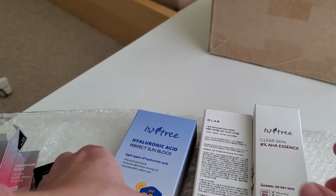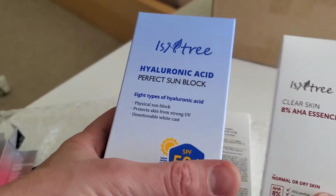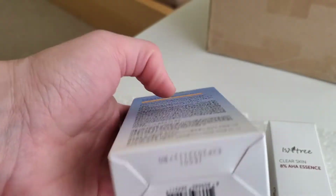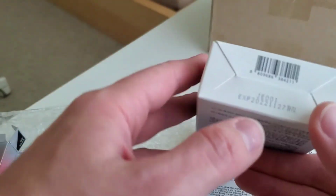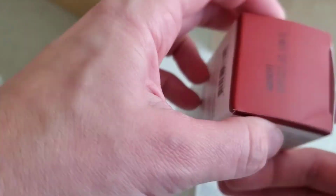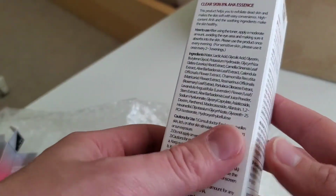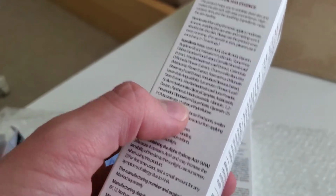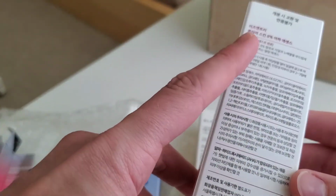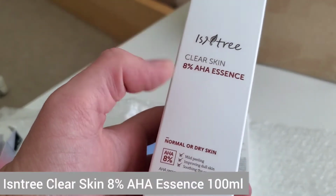Next one, what I got, I received those two products by Isntree, and what I like about Isntree is that they always put a seal on the top, so you can make sure that it hasn't been opened. You can also open it from the bottom, and the expiration date is right here, 2022, and this product is also 2023, and also it has a seal on the top. It has an ingredient list. The thing with JOLSE is that on the website you cannot get the ingredient list, so you need to Google it yourself, but on the packaging it's always written in Korean and also in English. So this one, what I got, it's clear skin, 8% AHA essence for normal and dry skin.